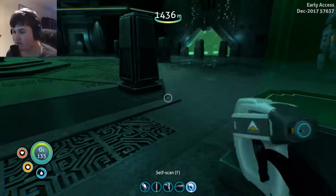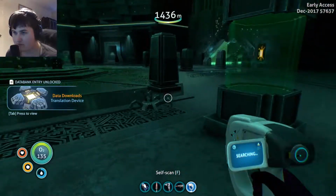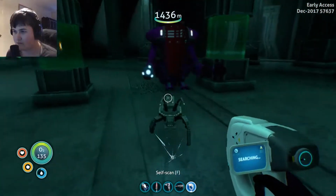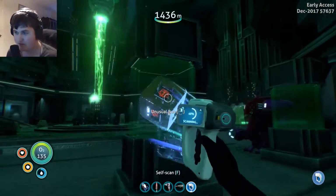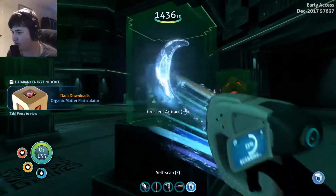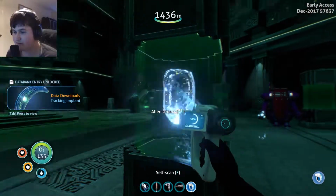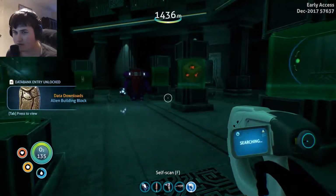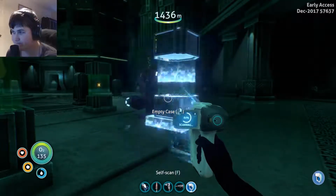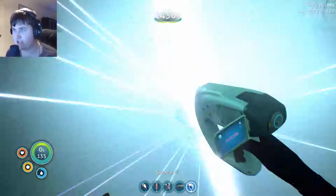Hold on, let me scan these. Ow! Stop going for me! I've got enough things trying to kill me as it is, never mind you. Tracking implant. Alien building block. Empty case. Nanobots. See how bad I am.